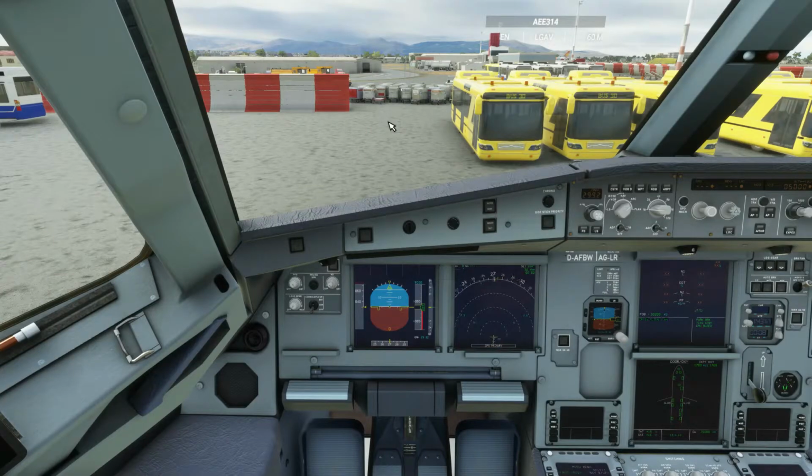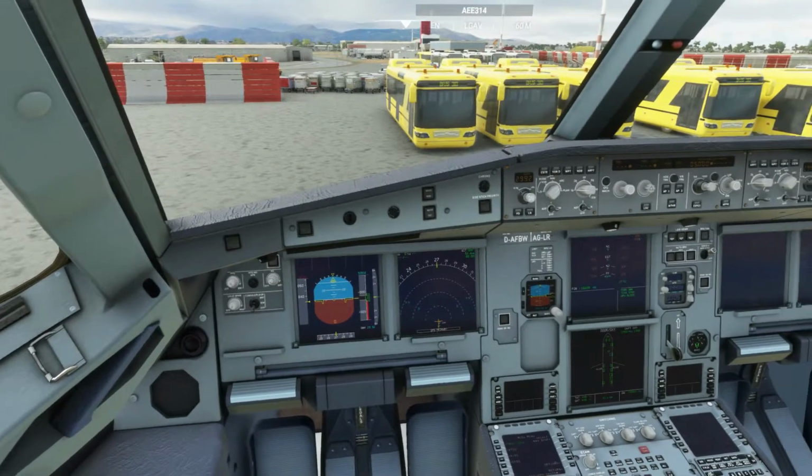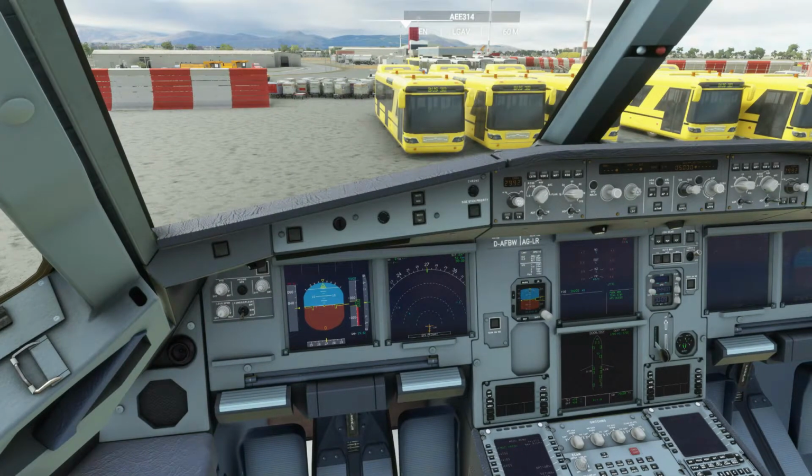503, taxi holding point Alpha 4. Standby tower, one light decimal, feet you clear. Before start checklist. Cockpit prep. Let's start setting up. Okay.